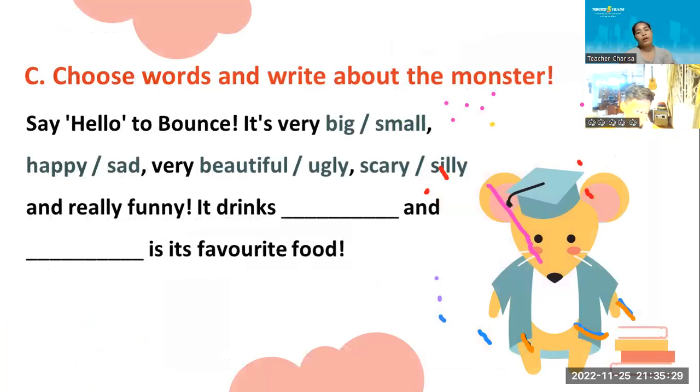Okay, choose words and write about the monster. Can you do it? It has got a very big smell. Happy, very, ugly, sleep and red, really funny. It eats the ring. It drinks. Eat, drink and eat regular food.